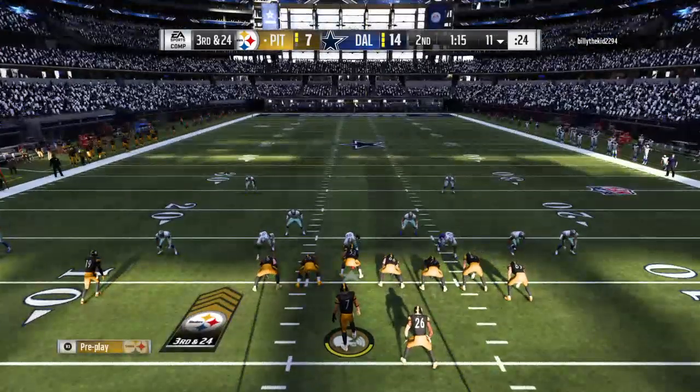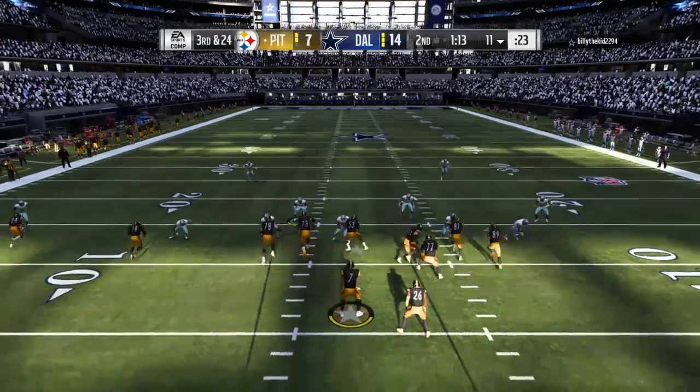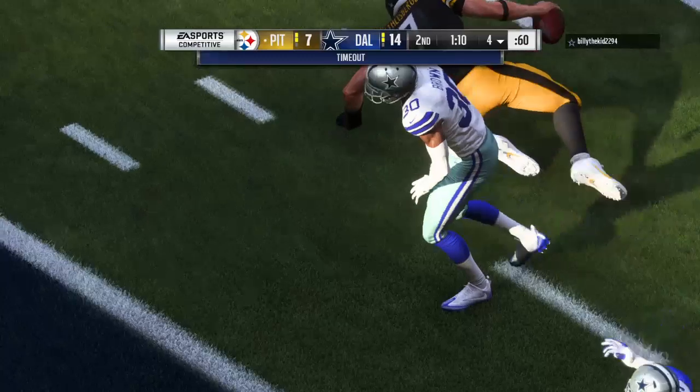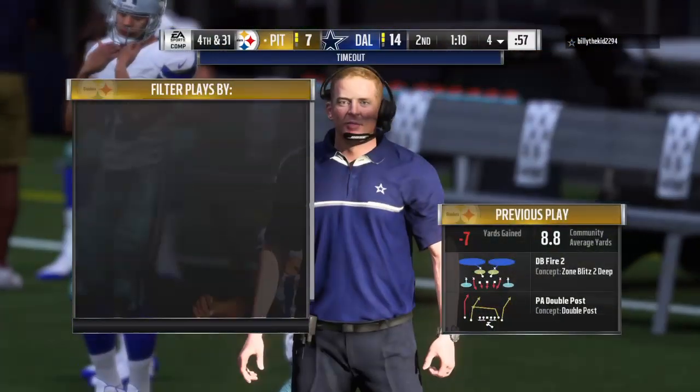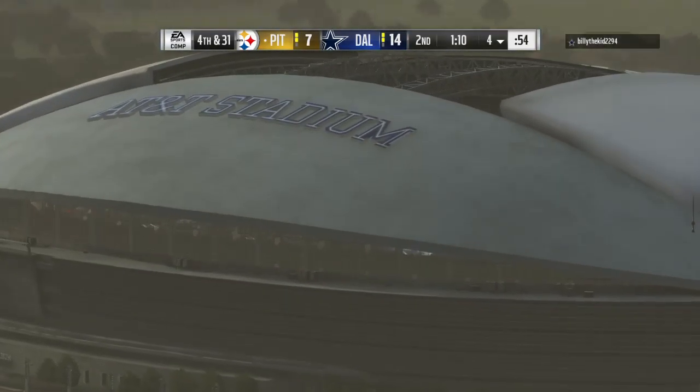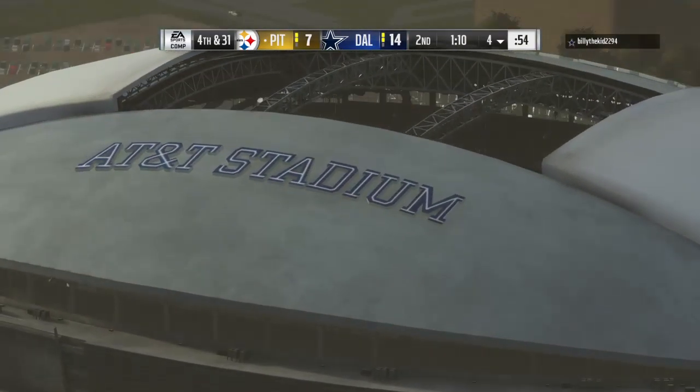After the sack, they'll come up now 3rd and long. Yeah, I wouldn't be surprised to see them run the ball here just to try and get some... Oh, the pressure too great, and he goes down once more. And now a timeout called by the Cowboys defense as they'll head to the sideline and talk over what to do next.